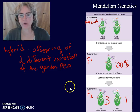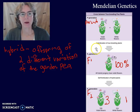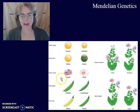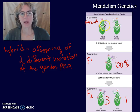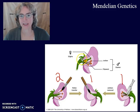Okay, we're looking at this really cool pattern that Gregor Mendel found while doing this study with the garden pea. So he planted almost 30,000 plants looking at the characteristics of the garden pea, seven characteristics, and each characteristic had a specific trait that was easily distinguishable. So we're looking at the characteristic of flower color. And in this case, the two traits that we're looking at are purple flower color and white flower color.